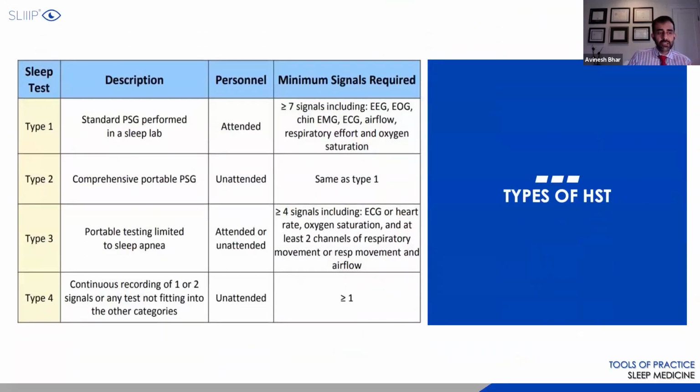The two types, the type 3 and the type 4, are the ones that we're most comfortable using. The type 1 is an in-lab study. Type 2 is usually done in a hospital setting where they have the tech set it up, but sit separately and there's no one really observing the patient. And that's very rarely used, but some hospitals do that, and I think it's great. Type 3 and type 4.